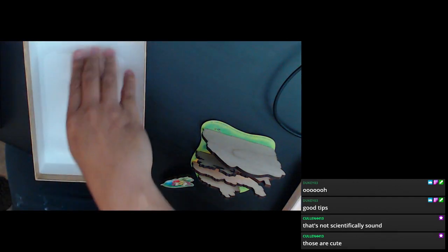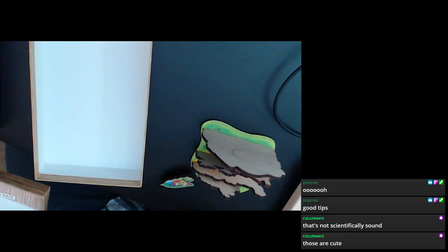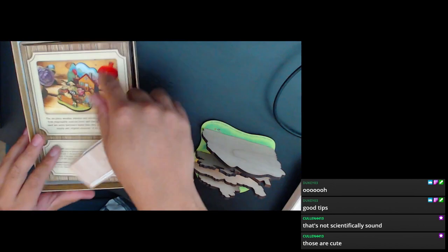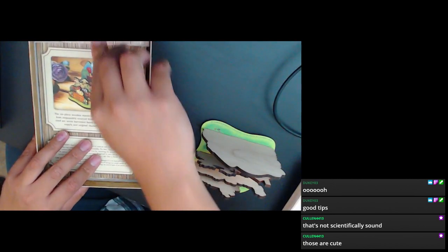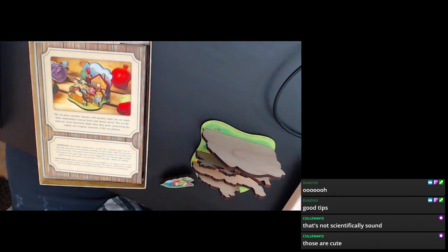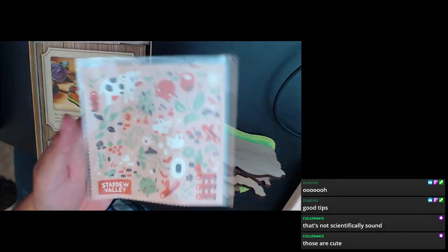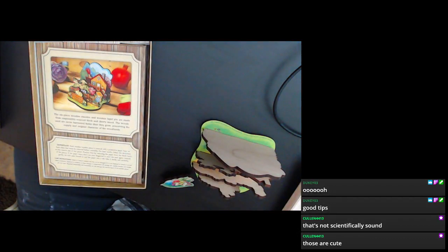This is a good collector's edition. I am digging this one. Okay. So the other things that we got inside the collector's edition is we got this... I don't know what the hell you even call it. I'm pretty sure it's made from the same material that you clean your glasses with. But I'll open it up and I'll put it back.